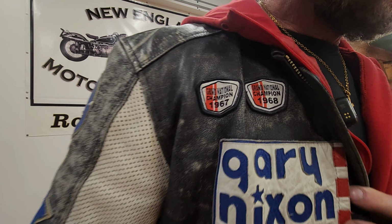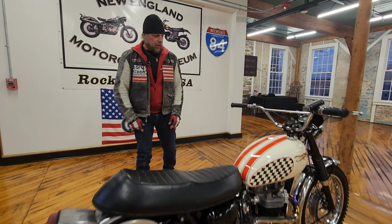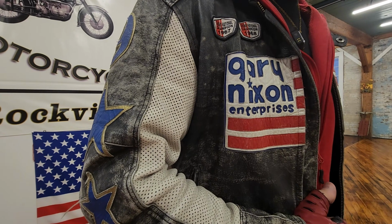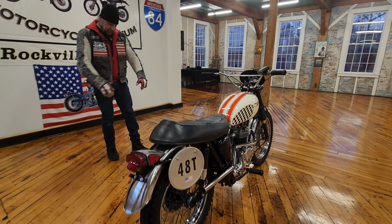It's got the 1967 Grand National Champion logo on here, and the Daytona winner. They actually won the Daytona 200 on this bike right here. The guy who raced it was Gary Nixon. His name's on my jacket here. It's one of my favorite jackets to wear in videos. I just love the jacket. He was number 9, and this jacket is a replica of the one that he rode. It was a gift from a friend, and it matches his bike beautifully.